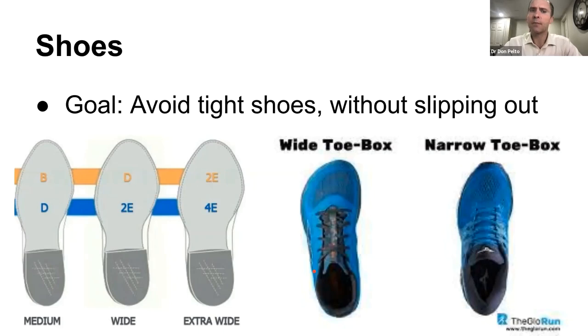Good. Someone asked a question. I think this is a good one. Can a neuroma cause swelling in that area? I don't typically see neuromas causing swelling. Usually that's more like a stress fracture or metatarsalgia or something else. Do you guys see swelling caused by neuroma, just a straight neuroma?